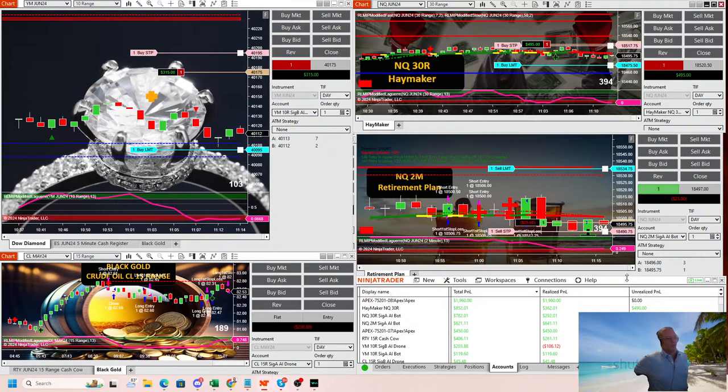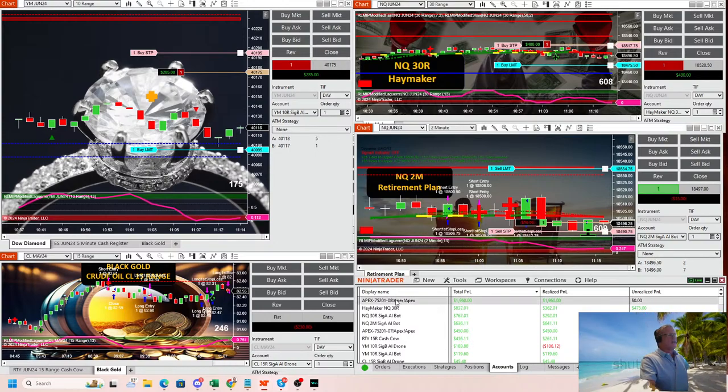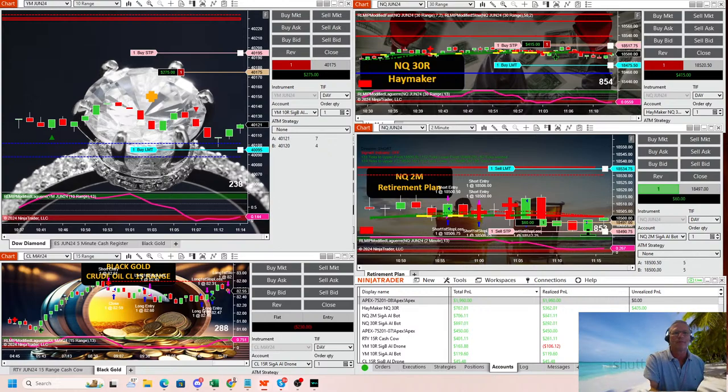All right, so let's go over the trade that we started with this morning. What we had done was we were going for a one-day qualification on the NASDAQ 2 minute. Yesterday we found a sweet spot for the month of March on our 2 minute strategy, and I'll show you what I'm talking about.